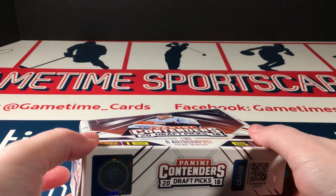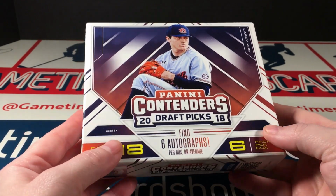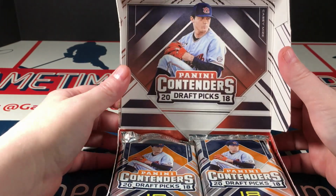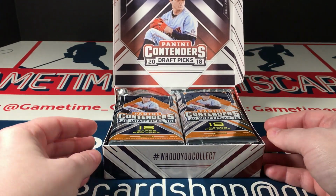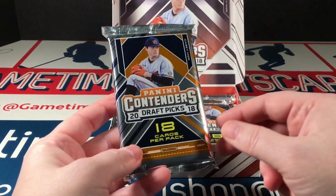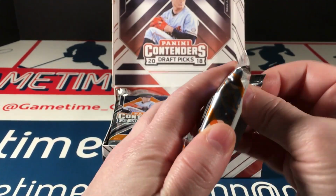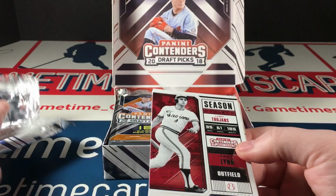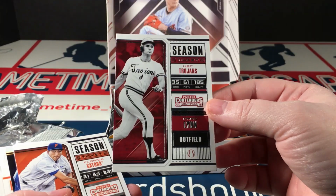In case you've forgotten, there are 18 cards per pack, 6 packs. So basically 6 fat packs, each containing an autograph. I don't appreciate these auburn colors here, but I'm going to open this anyways because I've already paid for it. Alright, let's get started. What do we have?